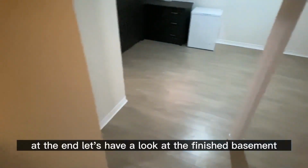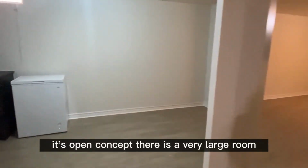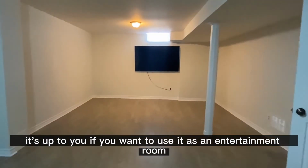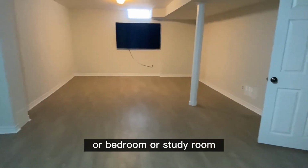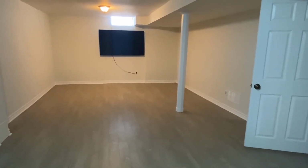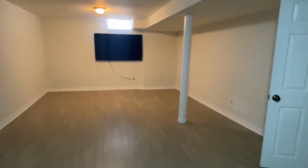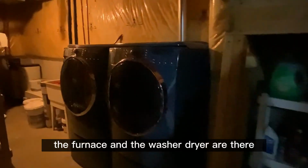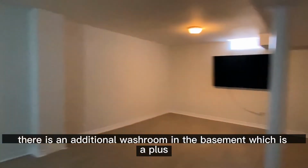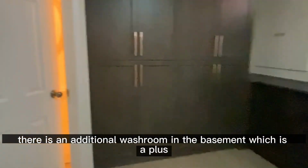At the end, let's have a look at the finished basement. It's open concept. There is a very large room. It's up to you if you want to use it as an entertainment room or bedroom or study room. The furnace and the washer dryer are there. There is an additional washroom in the basement, which is a plus.